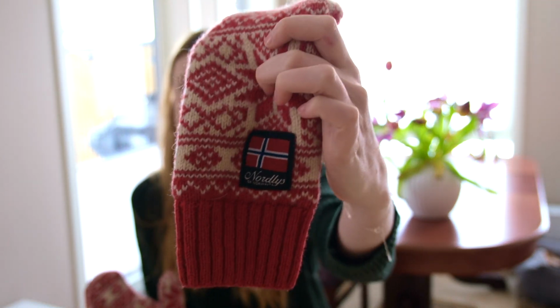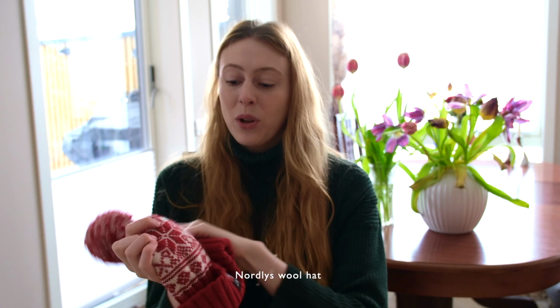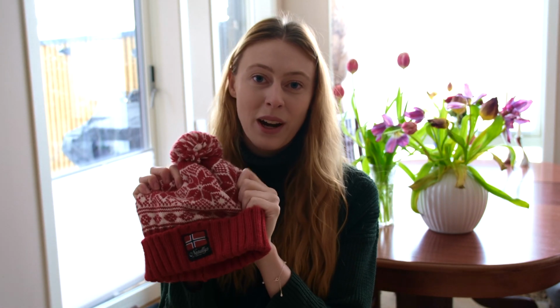This is even a Norwegian brand, Nordlys, and I think it's very cute. I also have a matching wool hat to go with it, and this is what I'll wear on the medium cold days. I also have a scarf.